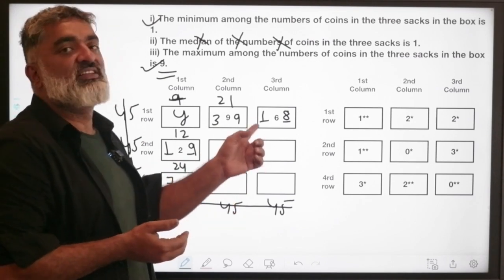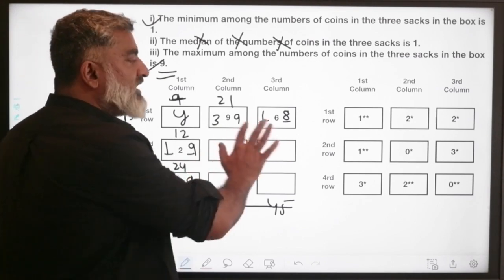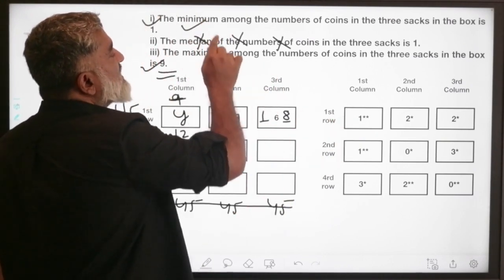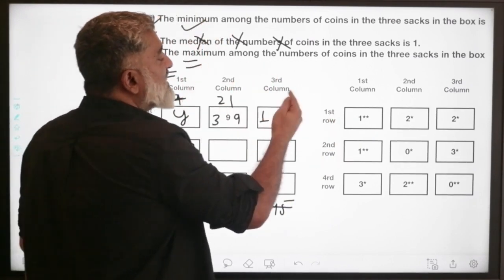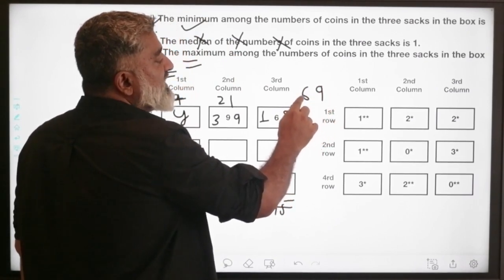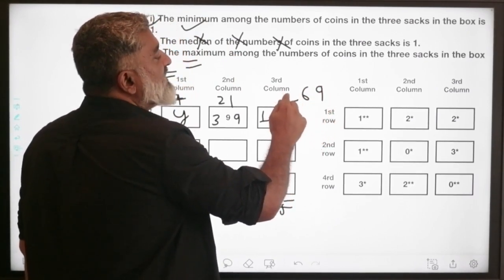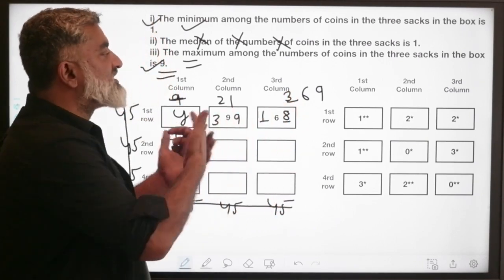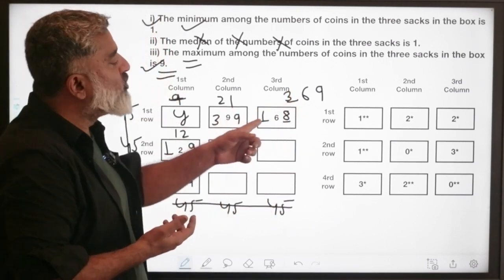So you're left with this 168 story only. So you will get 168. But that was when I'm assuming this rule to be working. What if this is the rule? That means the other story could be this is 6 and this is 9. 6 and 9, 15, and the other will have to be at least 3 to make the overall sum a multiple of 3. So it could be 168.